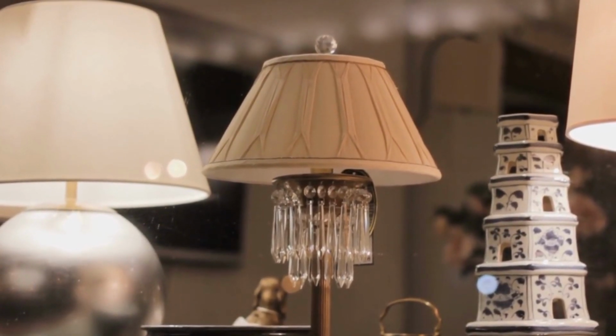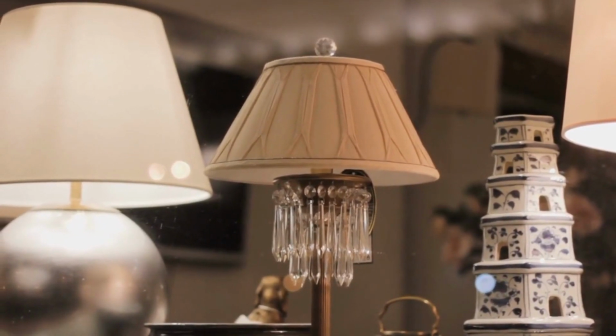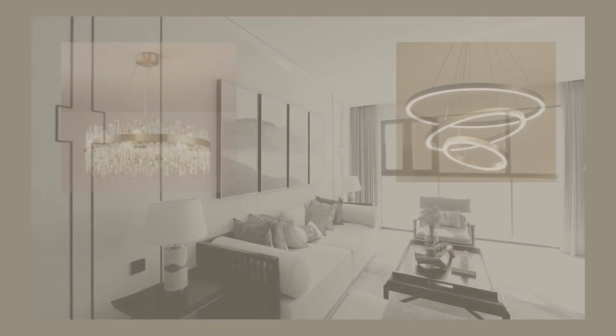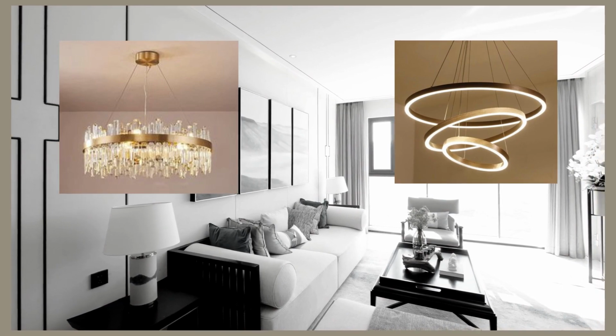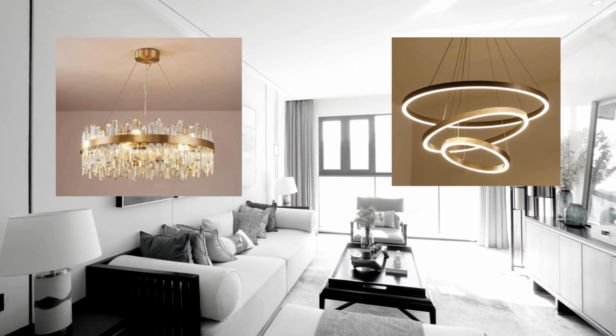Now, the million-dollar question is, which lighting is best for your living room? Well, it depends on your personal style and needs. A timeless chandelier or pendant light can be a statement piece for a classic, elegant look.